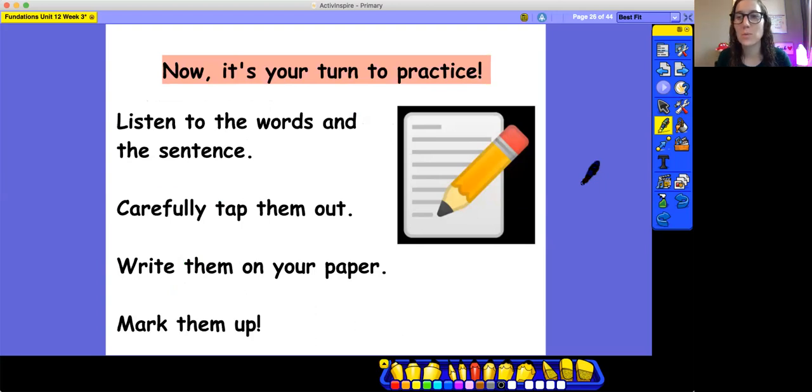So for this part, whiteboard and marker, paper and pencil, whatever you need for writing. As always, if it's too fast, you can pause the video. If you need to hear something repeated, you can rewind it and listen to it again. So remember, listen to the words in the sentence carefully. Make sure you carefully tap it out, write it on your paper, and then go back to mark it up. All right, so our first trick word, now. Now. Like you need to write this down now.